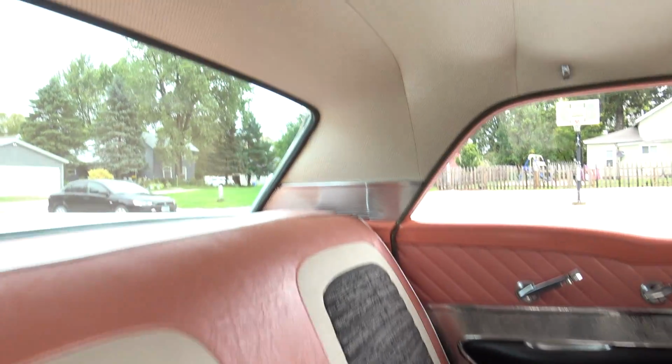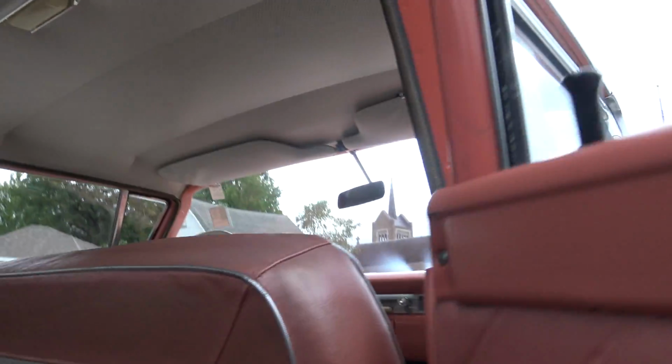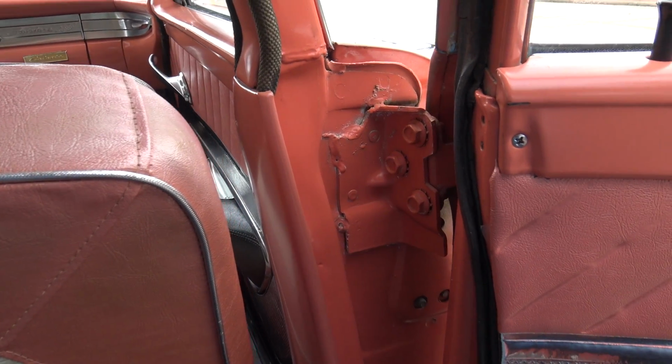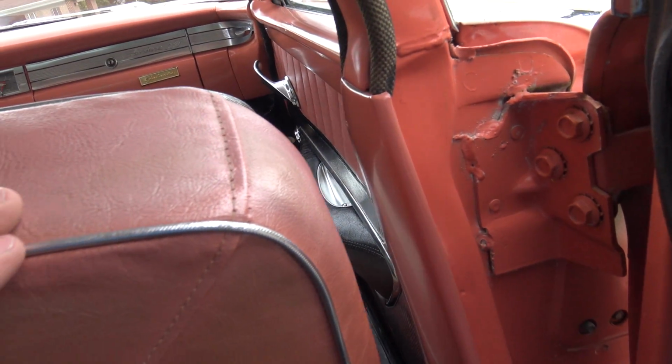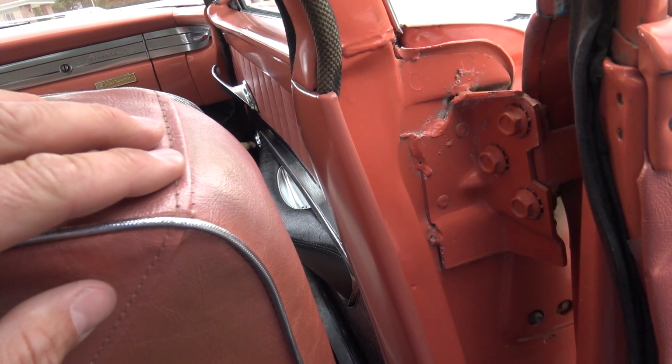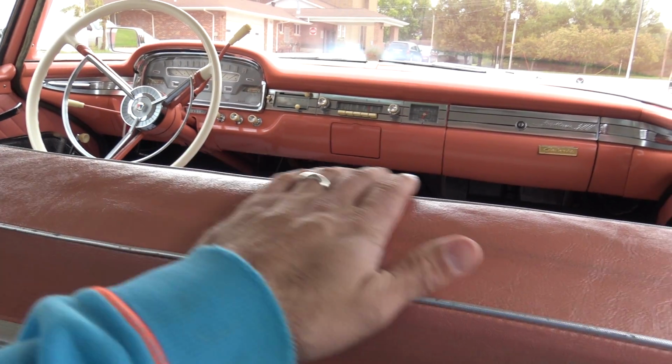As far as the back seat goes, top of the back seat is excellent. Headliner is 100% original and is perfect. Just not gonna find a car any nicer than this one, guys. If you like a 59 Ford, this is a super, super special car. Now, if I'm gonna pick on it a little, you got just a little bit of sun fade on the very top of the front seat, but no rips, tears, nothing like that.